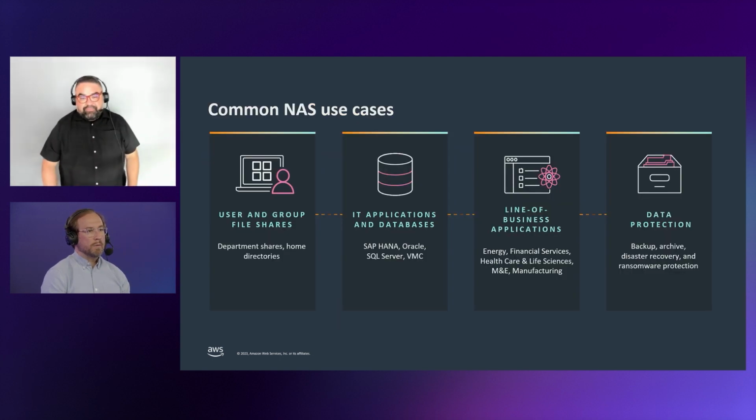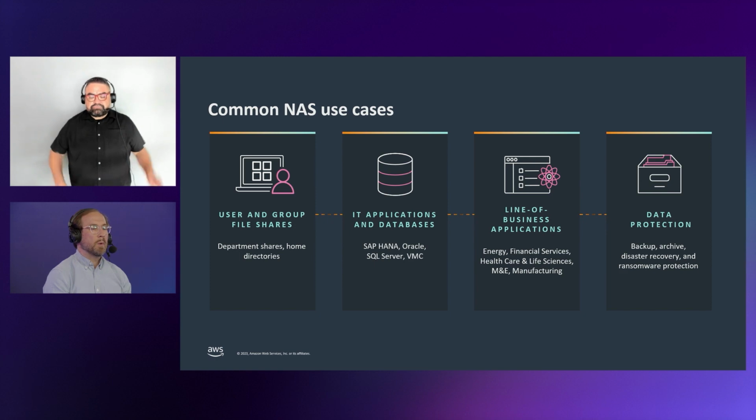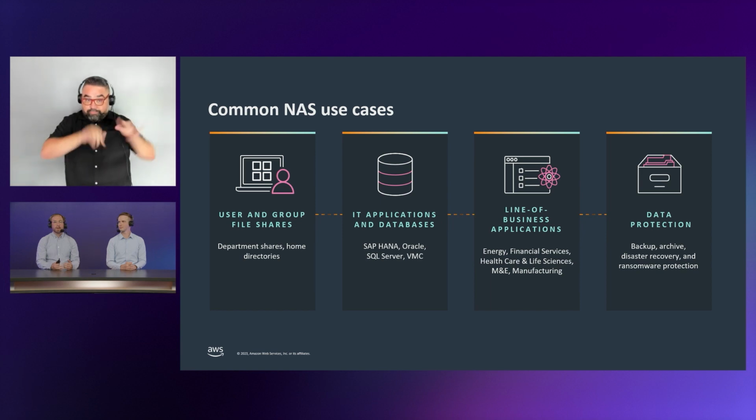We talked about a wide range of use cases a few slides back, but when we look at NAS workloads specifically, there are four common patterns that we see that we'll dive into here as it relates to the file systems that we just mentioned. On the left-hand side, we have user share and group shared environments where you have to serve a lot of capacity out for things like Office documents, media files, or large financial spreadsheets, where you need to be able to serve files across multiple users.